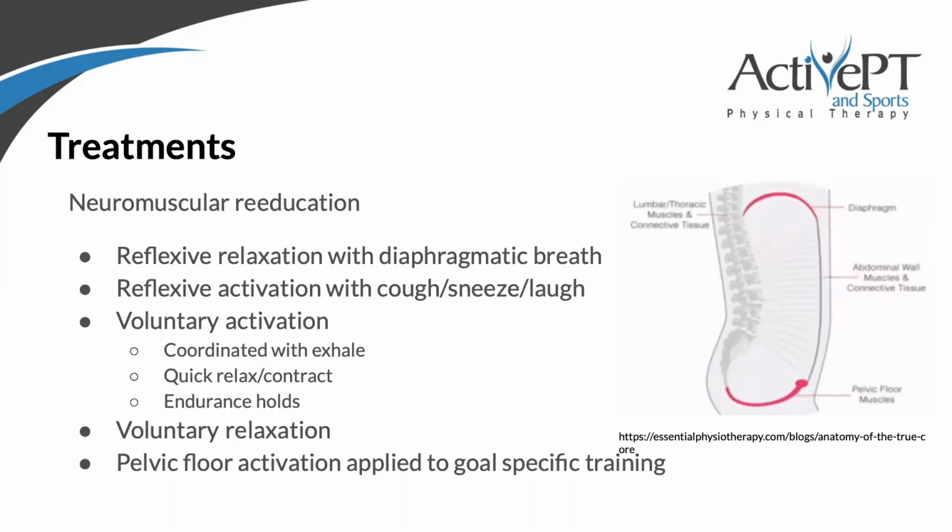And then voluntary relaxation, that's kind of all of what I've been talking about. Can you voluntarily relax it? And some people, after doing a few contractions, have a really hard time letting go. And then after we get that coordination, we move into activation with their goal-specific training. So if their goal is to do CrossFit or weightlifting, then we start activating and applying it to that. If their goal is to not pee when they get out of a car, then we take that movement apart. Running, same thing.